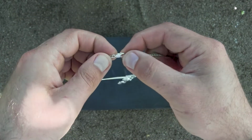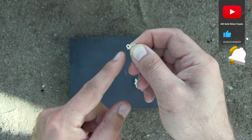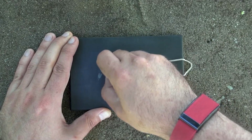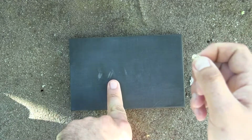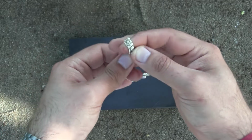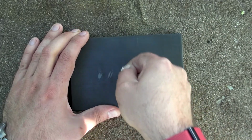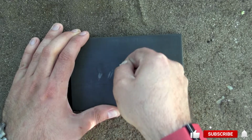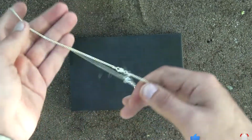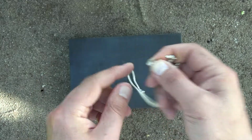Alright, let's see. Let's do maybe this side here. So we're going to do the clasp itself, the locking mechanism here. Second mark just right there. Okay, let's do the chain. Usually the way I do it, I just wrap it around my finger like that. We'll apply some pressure here. Got our mark there from the chain. Now let's do the piece that's holding the cross, this bigger piece here.